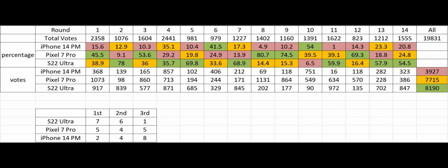Right, time for results. So thanks to all my Twitter followers who voted for all these 14 rounds. We got around 20,000 votes in total. And out of the 20,000 votes, Samsung S22 Ultra got 8.1K. The Pixel 7 Pro was not far behind at 7.7K. But when it comes to the iPhone 14 Pro Max, it only got 3.9K votes, which is about half of the Pixel or Samsung. So that's a pretty low number.